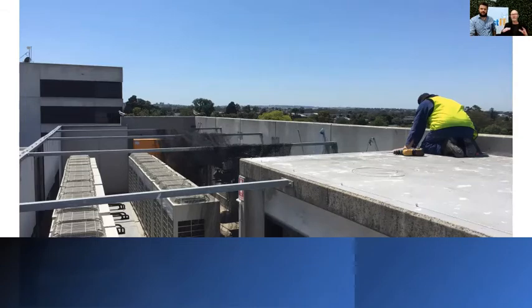Back to this job here in Dandenong. This was a really simple, nice, neat job. One day. I was just showing my mate Ron on the right-hand side there. This is just a simple air conditioning plant room that just needed netting over the top. So it's just a one-day job.